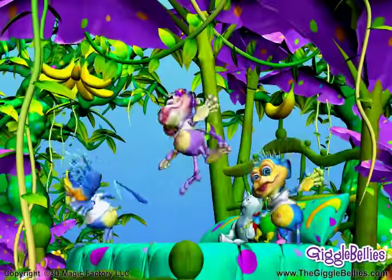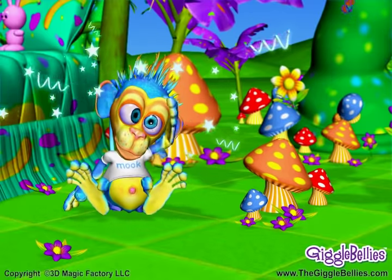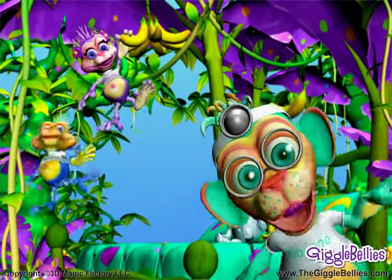4 minus 1 equals 3 funny monkeys jumping on the jungle bed. Mook fell off and bumped his silly head. Mommy called the doctor and the doctor said, no more monkeys jumping on the bed.